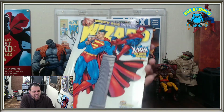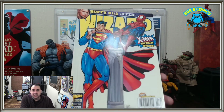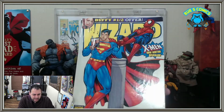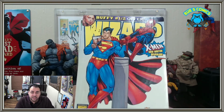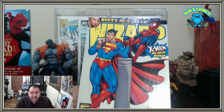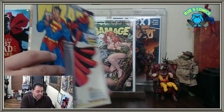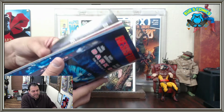Here's Wizard. Let's see, number 92. So we're going to close it out with a cool little magazine. My favorite Wizard comics are the ones that mix different publishers. So you have Marvel and DC on here. Those are my favorite. I like those the best. Mostly because it's just not a comic cover you would see otherwise. They usually have some good art.